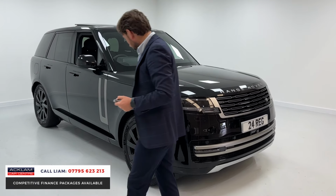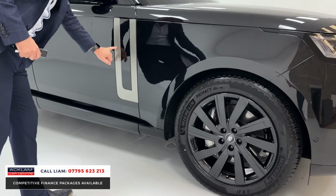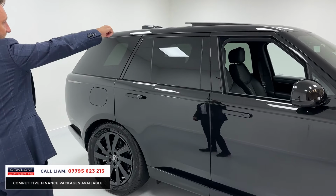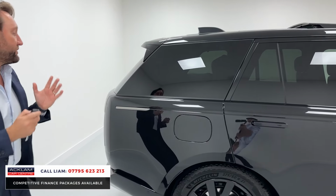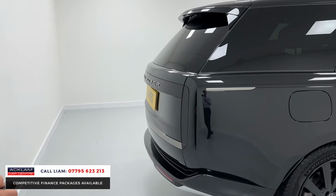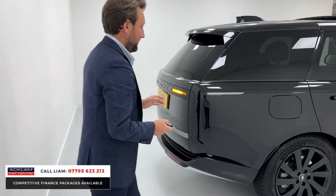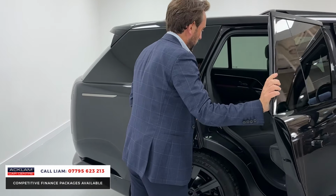I mentioned about the wheels, 21-inch wheels there done in gloss black. You can then see on the Atlas vents on the side, they really show because of the colour. Privacy glass, you can see the roof's tilted because it's got the opening sliding sunroof, which you don't get on a standard car. That's to be paid for. And if I just lock the car and show you these lovely, look at them LED lights. Deployable handles, and then inside you've got this wonderful interior.